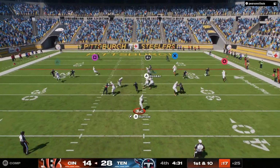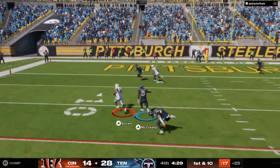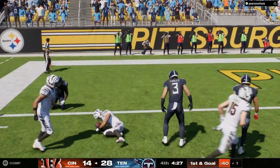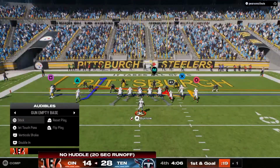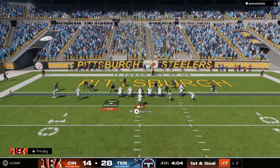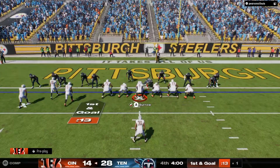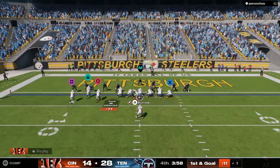Now it's Burrow. Quick slant to Brown. And he doesn't quite make it, taking it within an eyelash. Dropped at the 1. First and goal, and they got to be thinking a chance to get right back into this football game.